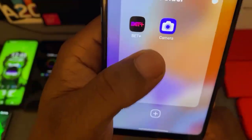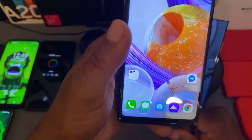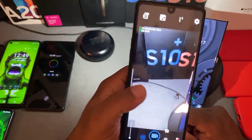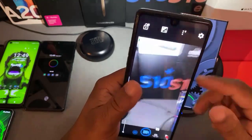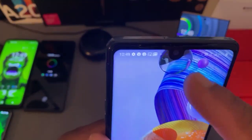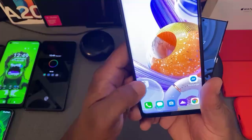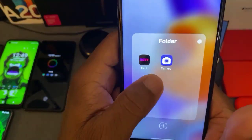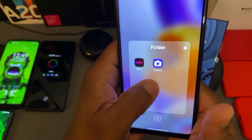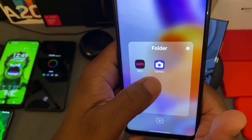The stock camera is right here. But I gotta use this as my main camera because sometimes it's not the software itself, it's the lens. The camera lens is not the problem. The software that's built in with it is the problem. I don't know whether LG fixed this in the next update. I hope they could fix this, because it got a whole bunch of problems.